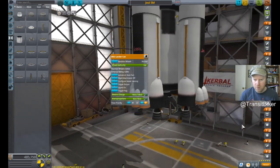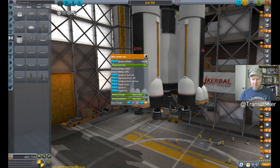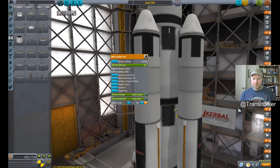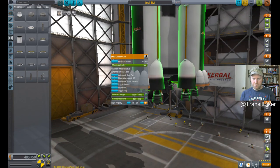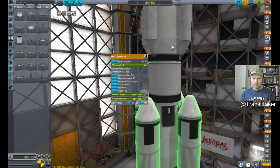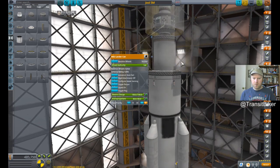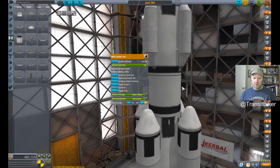at this moment. So we have engines and parachutes in the same stage. So the parachutes should be in their own stage at the very, very, very top. So this should be down here. Okay. And this right here. No, it's this part here.